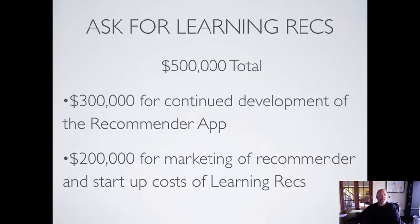We're asking for $500,000, and really $300,000 is for the continued development of the Recommender app and also the Recommender system. I think that's what it costs for the lab to put people full time on this, and also $200,000 for marketing of the Recommender and startup costs for the Learning Rex organization.